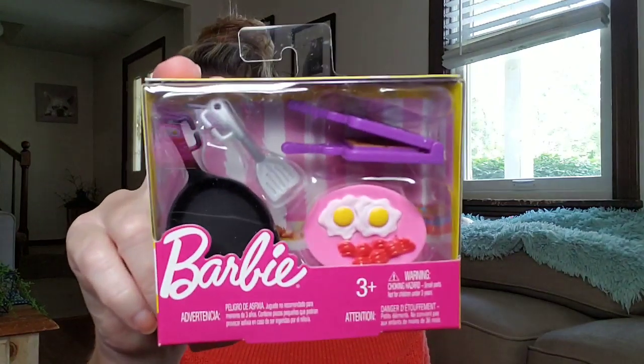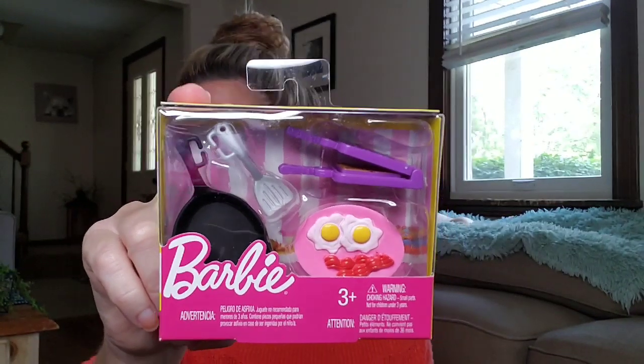I finally found the other Barbie set. There's 3 different ones. This is the one I was missing. My daughter loves to use these for her littlest pet shop, so I grabbed that for her.